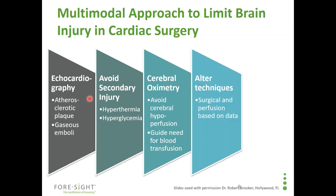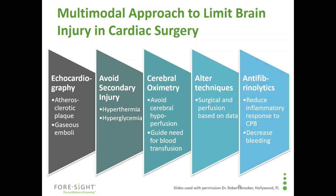So we use the echocardiography, again, to influence what surgical technique we're going to employ. For example, if the patient has a highly diseased ascending aorta that wasn't appreciated at the time of evaluation, the surgeons will actually change their technique to stay away from those areas.